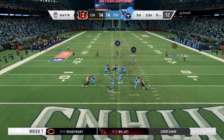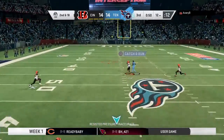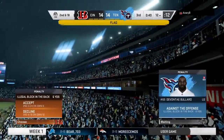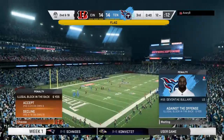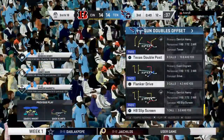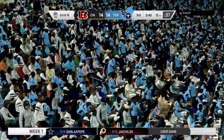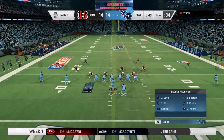To throw is Mariota. He's letting it fly for Cooks. And that's going to wind up incomplete. However, we do have a flag down. Let's check in with our referee. And they will elect to decline the penalty. Everything turned out the way they wanted it to. No sense in even having to take that one. Hence the decline. An incomplete pass on that last play, and that means they'll need to come up with something here on 3rd down.